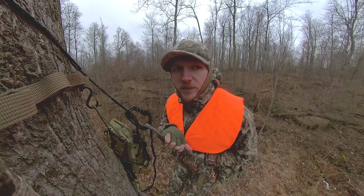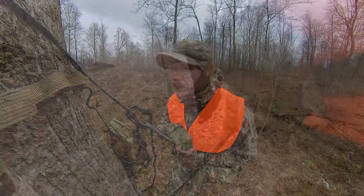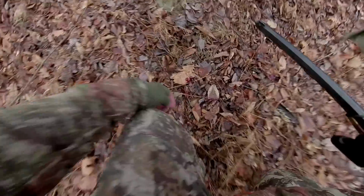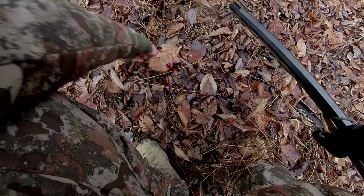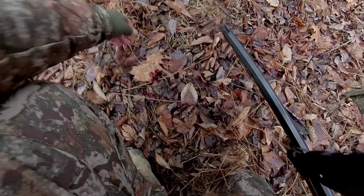We'll get down here and check, though. I'll make sure, because it could have been a different deer running down through there. I don't know. Now, I would have bet my paycheck that I missed this doe, but this situation shows you should always check and verify just to be sure. Well, I hit her. Good blood here, too.